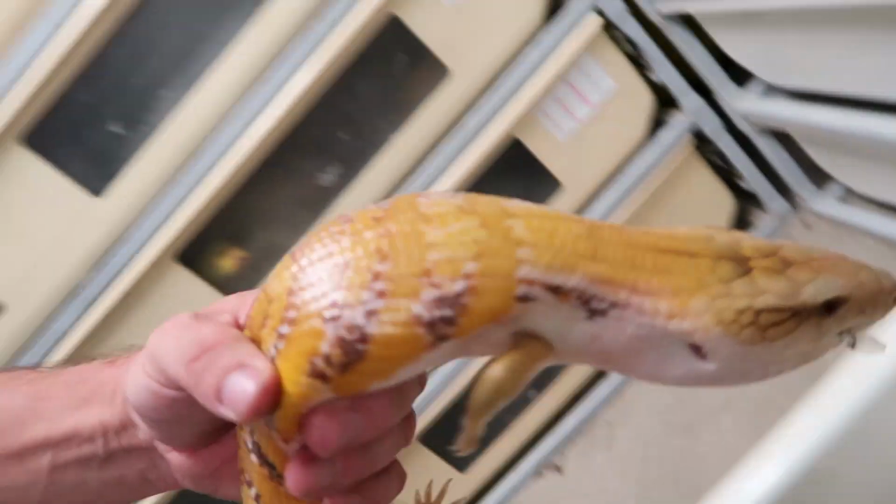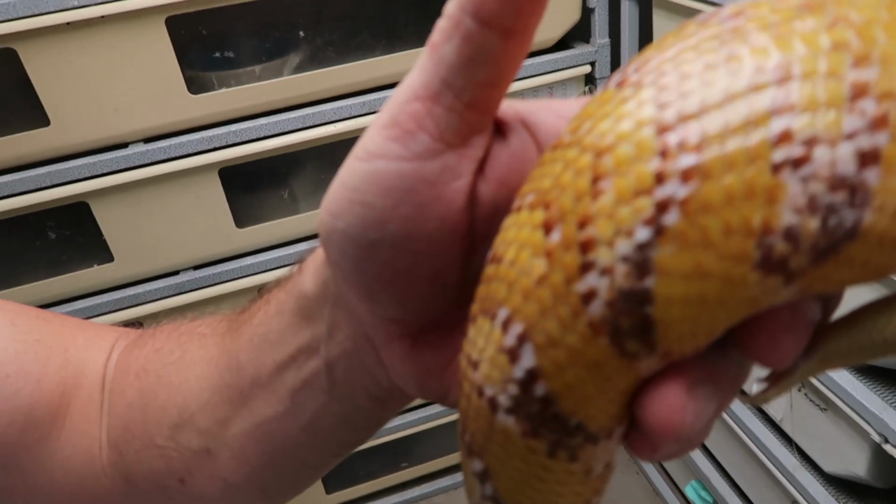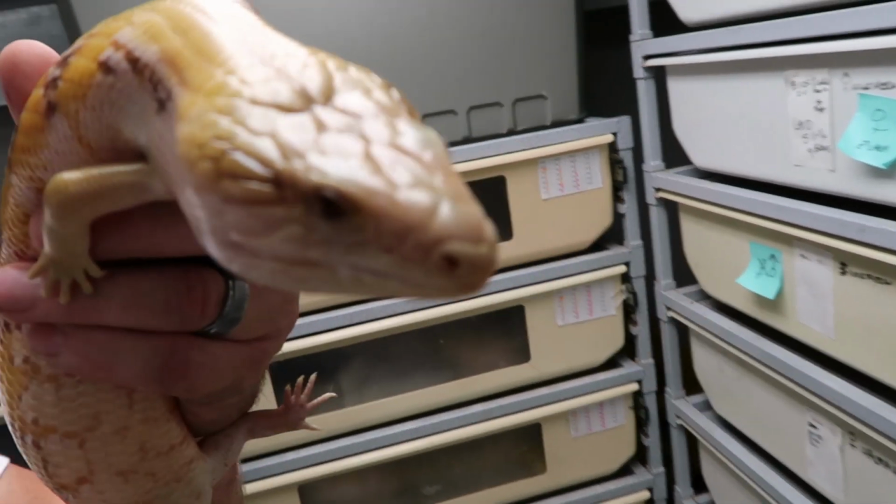Oh my gosh, look at that animal. Just look at the color of that animal right there, huh? I mean, sheesh. You guys know that I've been saying blue-tongue skinks are kind of the big new phase in the reptile world, and you can see why. How could you not love something like this? So docile, so absolutely gorgeous, and really easy to care for.